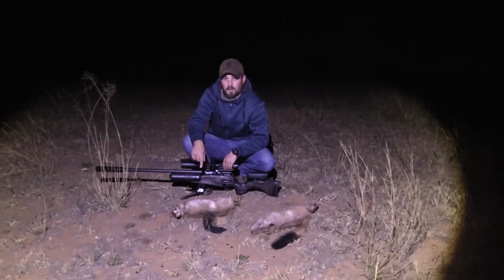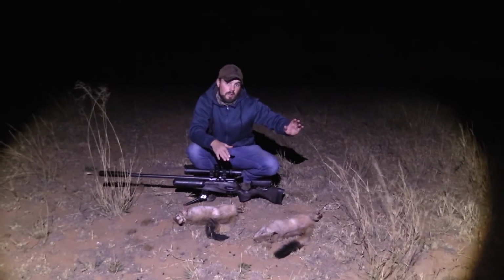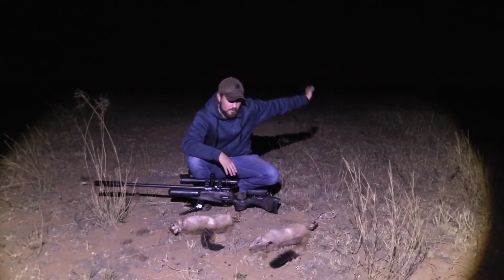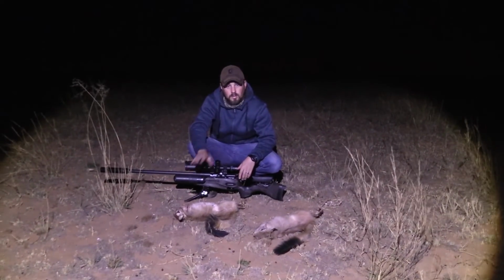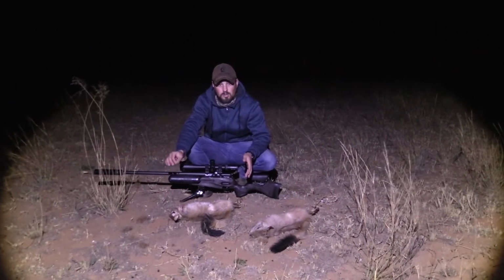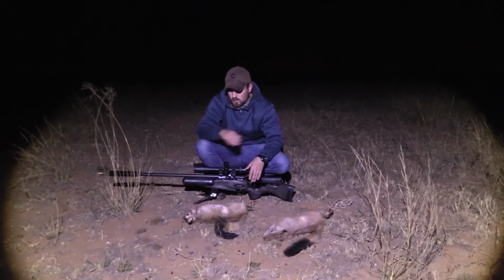Okay, this is the second one. It's actually the first one that I shot, but when we looked to our right hand side, more to the upper side, we saw the first one that I went to pick up. This one, for the video purposes, I'm not going to flip around, but it was a nice headshot, estimated at around 40 meters or so.